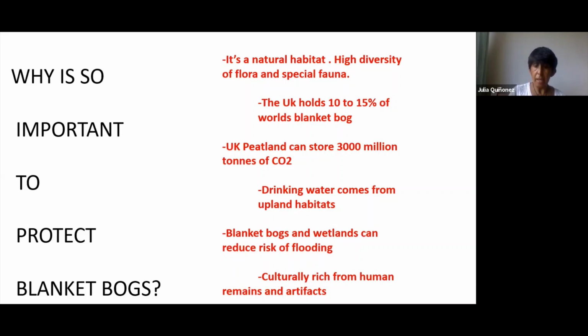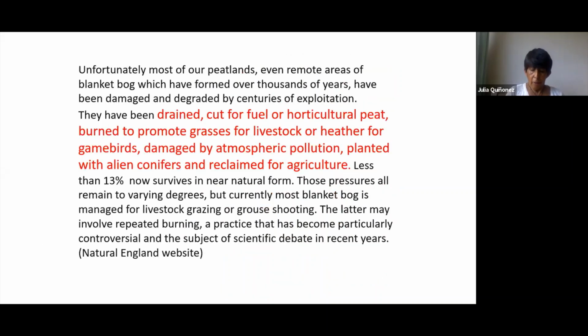And finally, the peat, due to being a habitat that is waterlogged, anaerobic, and acidic, it can preserve human remains and artifacts made by humans very well. Some of you might have heard of the bog mummies, and well, they preserve artifacts and human remains very well.